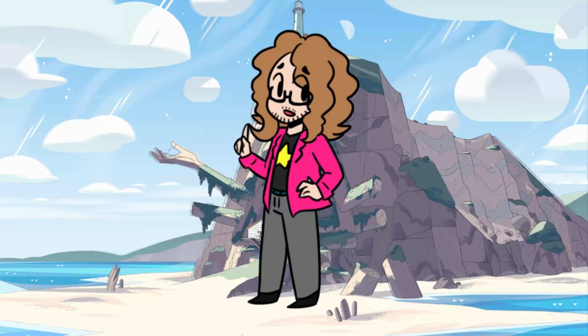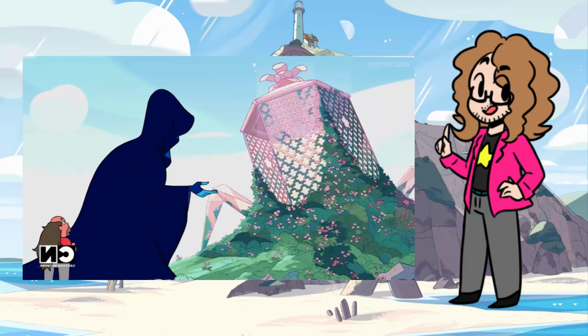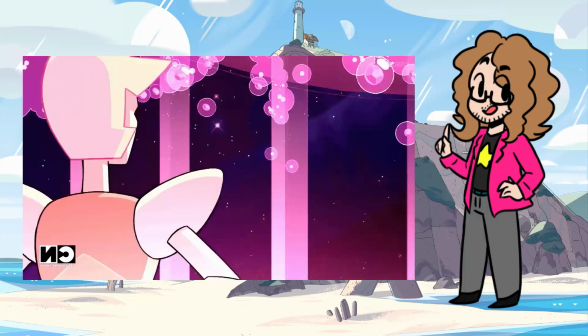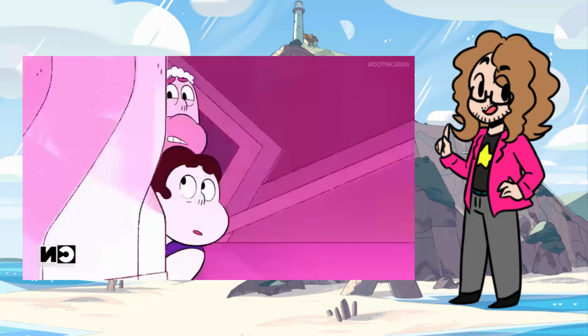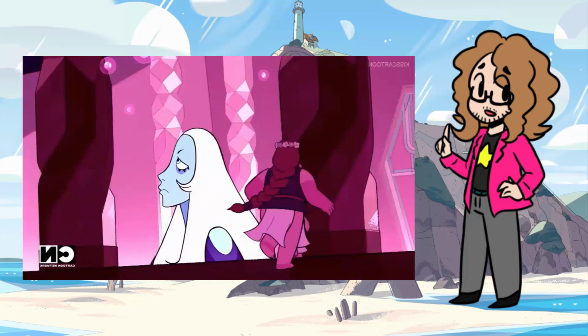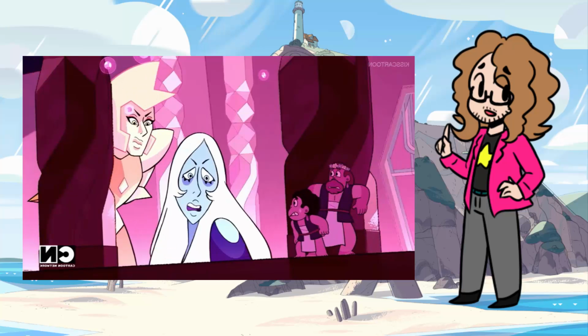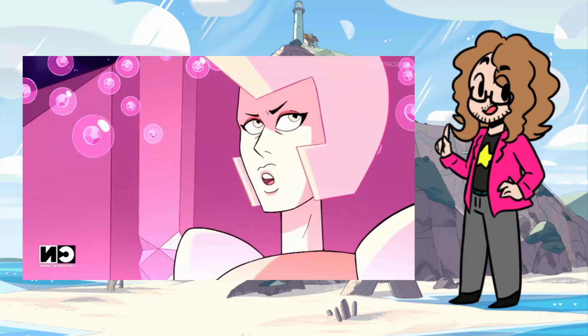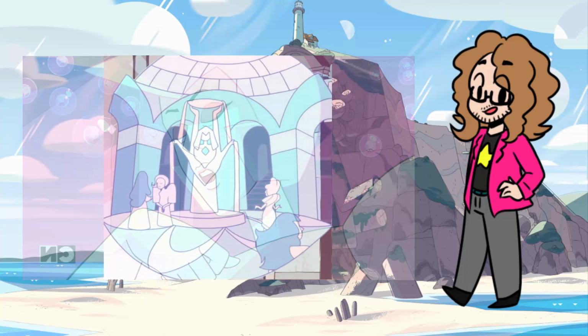Then the most recent Steven Bomb hit, and we got to see Blue Diamond's specific reaction to the loss of Pink Diamond. She's been grieving for 5,000 years, and while that's not a lot of time for a gem, we can see that even though she seems to have done so in an unhealthy way, Yellow Diamond has moved on from Pink Diamond's death. She no longer constantly grieves. This does suggest that while Yellow Diamond did have a close relationship with Pink, Blue Diamond and Pink Diamond were closer with each other than Pink Diamond was with Yellow Diamond. Which brings us back to the statues.